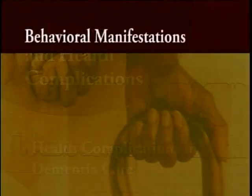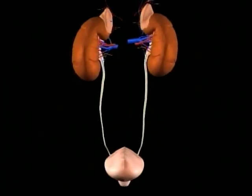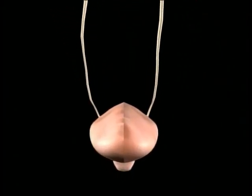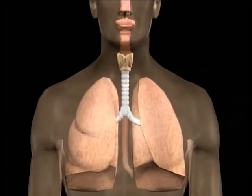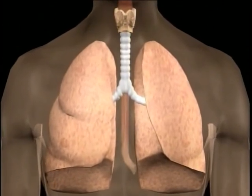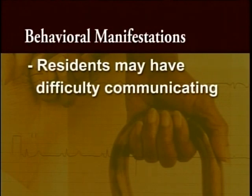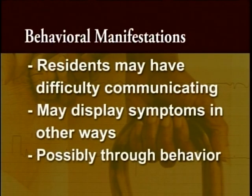Residents with dementia often have difficulty communicating their symptoms to us. If the urinary tract infection they're suffering from causes pain, they may not be able to clearly explain that to you. If the pneumonia beginning to develop in their lungs is causing them to feel tired, sore, and fatigued, they may not be able to express that to us in words. What often ends up happening in dementia is the person will display these symptoms in other ways. Very often we will see behavioral manifestations of these physical problems.